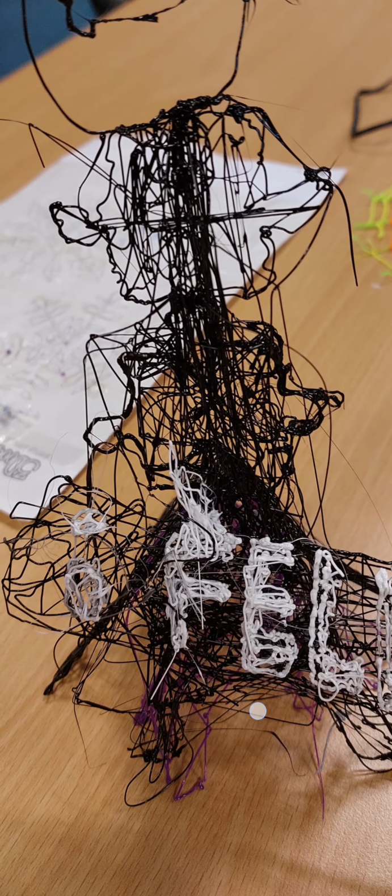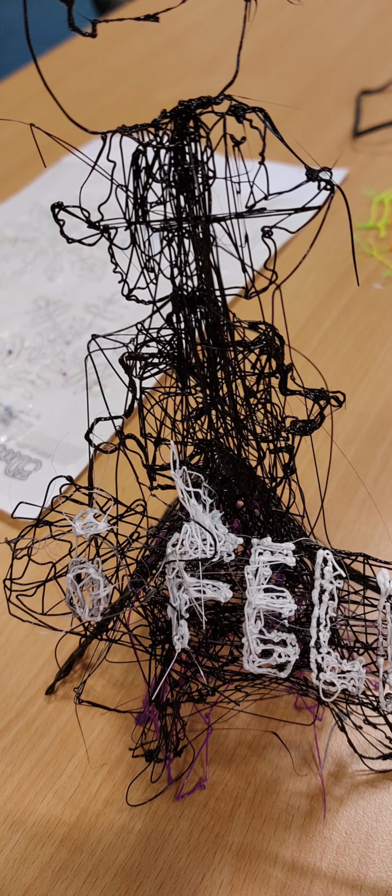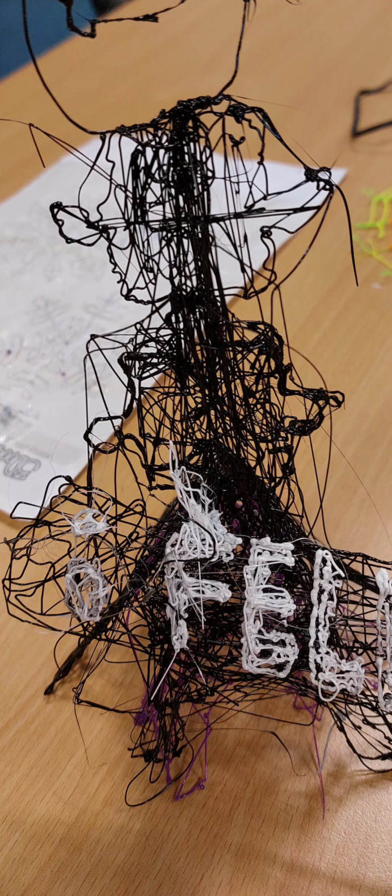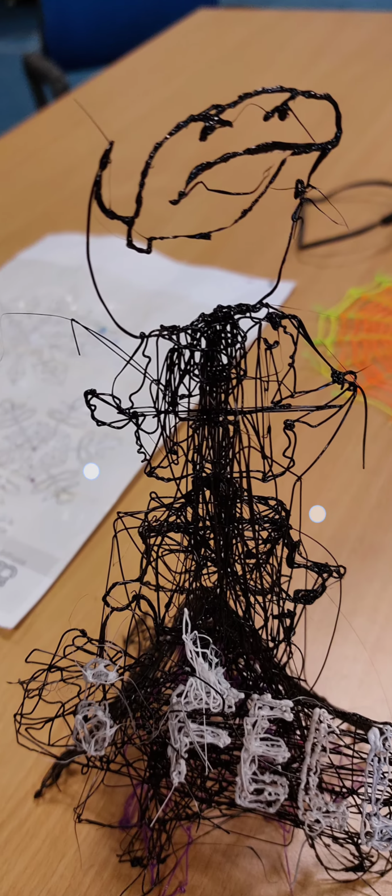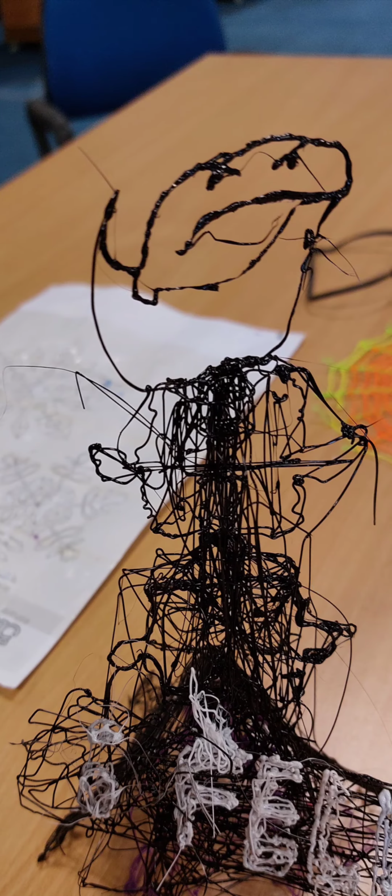This is done in black PLA with a flexible purple PLA heart. The top, instead of a happy face, has an angry face. An angry specter looming above, representing the darkest, blackest nights of our lives.